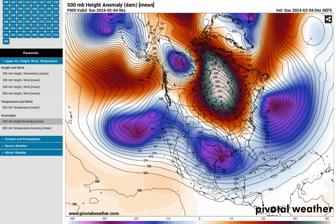Today's Sunday, February 4th, and today I want to talk about the colder weather pattern that's expected to start for much of North America starting around the middle of February, or basically by next week. Not this week, but next week.